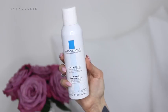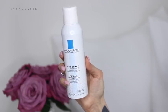Next up is one of my favorite products from La Roche-Posay, and if you've been watching my videos for a while, then you might have seen it popping up in quite a few videos, and that is the La Roche-Posay Thermal Spring Water. I discovered this probably in the summer last year, and I've kind of been using it during makeup application since then, really.